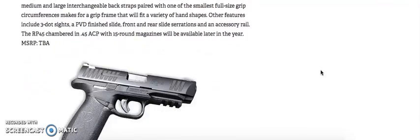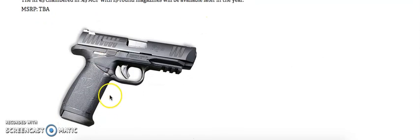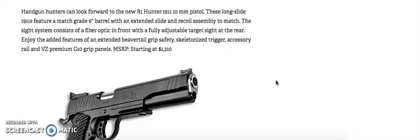These are your full-size, duty-size pistols that are going to be coming out. And there's videos starting to show up now online of that pistol, so there's some more information that's already out there. And then they've also got the R1 Hunter, which I love the R1 45 ACP series pistols.